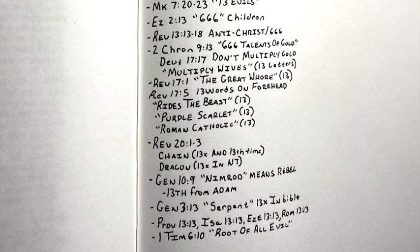Here is wisdom. Let him that hath understanding count the number of the beast, for it is the number of a man. And his number is 666." So, just like in Ezra 2:13, 13 was connected with 666. Here in Revelation 13, it's also connected with 666 and the Antichrist. And also Revelation 13:18. 18, that's 3 times 6. 666. Put 3 6s, 6 plus 6 plus 6, that's 18.